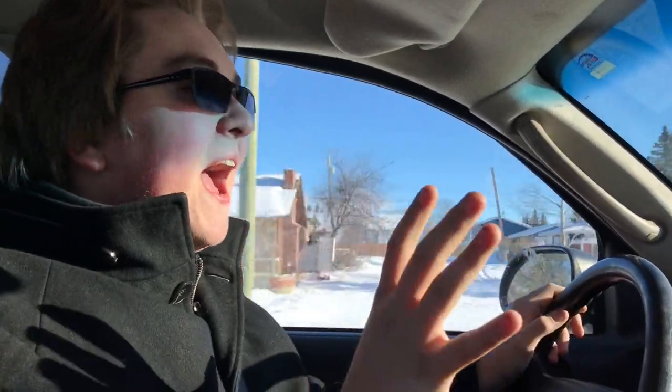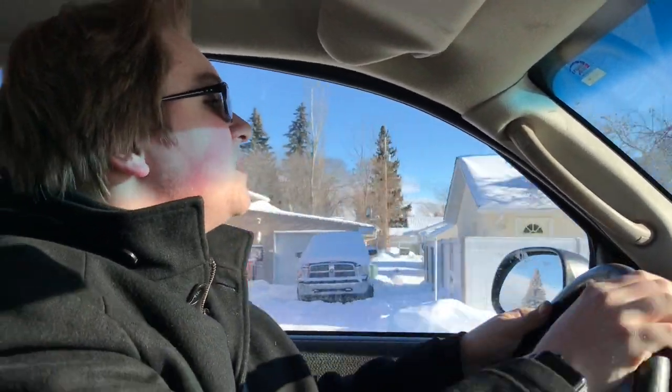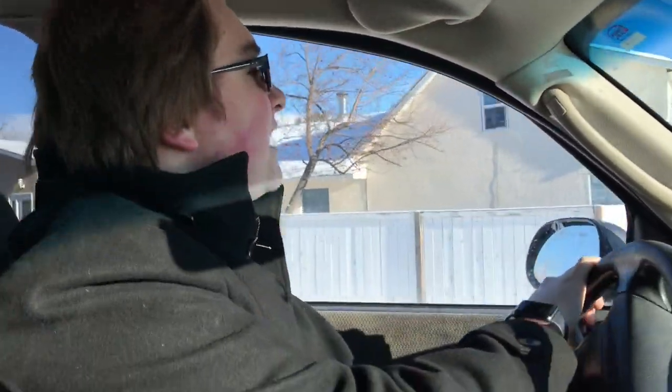Now, one of my favorite things about this truck is it's basically a sports truck. The suspension is very firm, it's very accurate, your steering is very precise, doesn't move like, you move it an inch, or you move it a tiny bit, and it just, you know, moves the vehicle a lot. And it's very, very tail happy. Whoa!